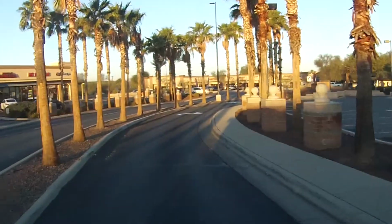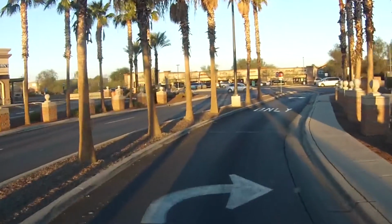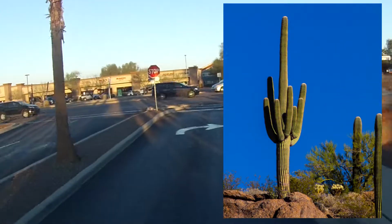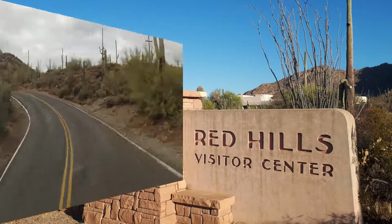Well, we had a wonderful night at Walmart, and we're just leaving. Look at this Walmart driveway lined with palm trees. Imagine that. We're headed for the Saguaro forest. We're going to go to the Red Hills Visitor Center and learn all we can learn about these beautiful cactus.